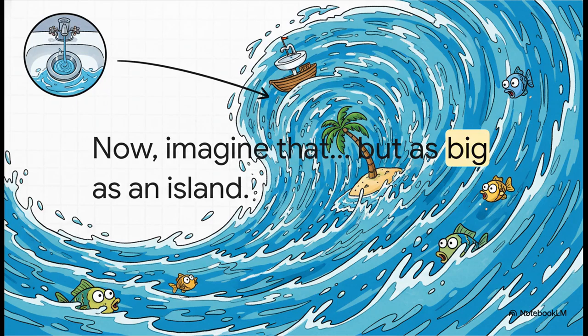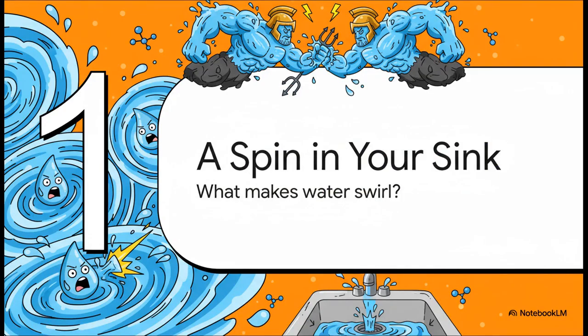I want you to imagine a vortex so massive, so powerful, it could toss ships around like they're bath toys, with a roar that you could hear from miles. This is the world of oceanic whirlpools, nature's truly awe-inspiring giants. So what's the secret behind that swirl, right? How does a totally calm body of water suddenly decide to spin with such incredible force? Well, it's actually simpler than you might think. And it all comes down to a clash of titans.